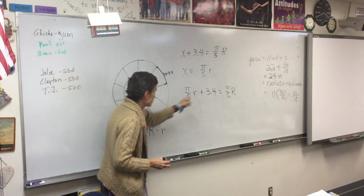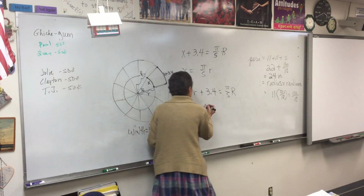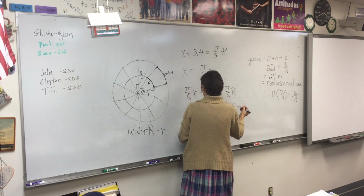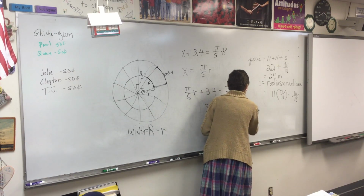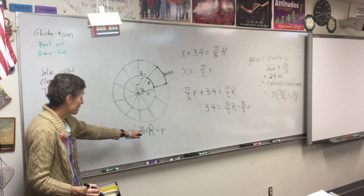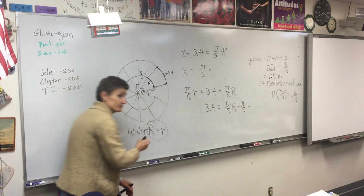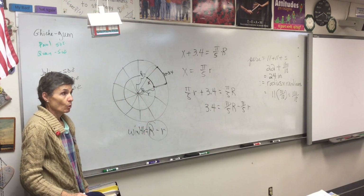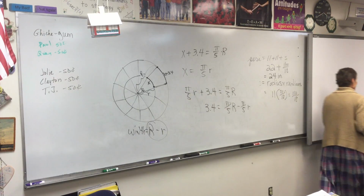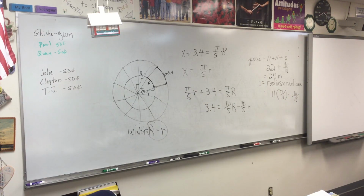So let's get these r's on the same side of the equation. So 3.4 equals pi over 5 big R minus pi over 5 little r. Now remember, this is what we want. We don't need to know those radii. We just need to know what big R minus little r is. Any ideas?